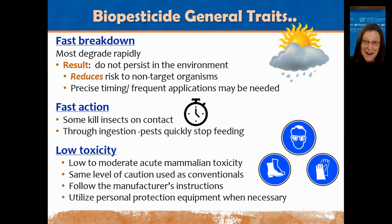Precise timing also means targeting the correct insect stage of development. The immature stages are smaller and easier to kill than the adult stages. So this is where those reference resources are really going to come in handy, so you know what the immature stage looks like. The immature stage is also the one that's doing the feeding for the most part. So that's another reason why you really want to target that immature stage.